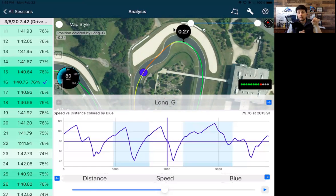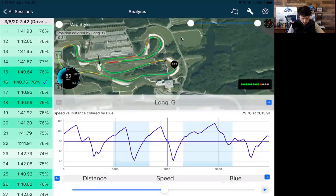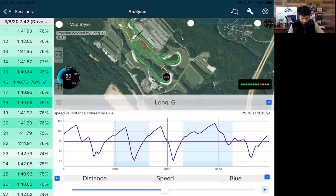There's a lot of scrub. This car has a lot more grip than it has power, so I have to unwind my hands to get maximum acceleration. So 0.32 is going to be my positive, high positive G. The kink is this quick jog left, right here.